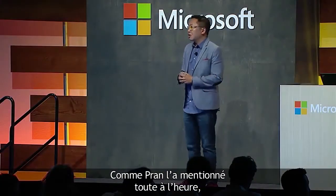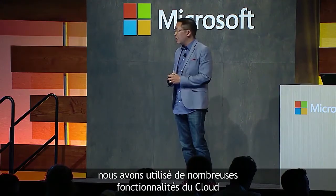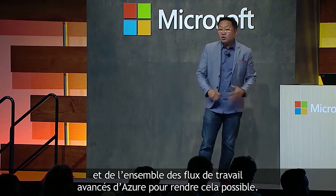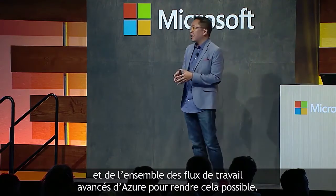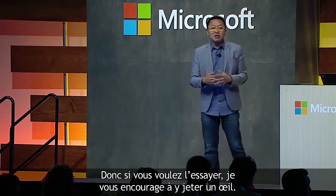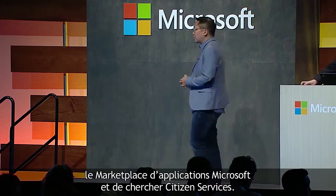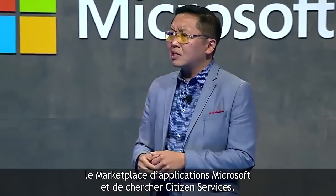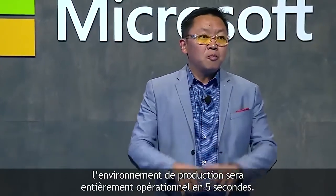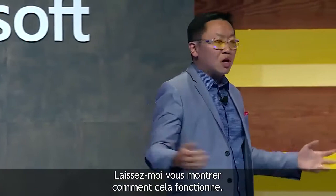As Param mentioned earlier, we took a lot of the cloud capabilities from Microsoft, Dynamics 365, Azure, and all the advanced workloads in Azure to make this happen. So if you want to try this, I encourage you to check this out. All you have to do is go to Microsoft App Source, Microsoft's Applications Marketplace, and look for Citizen Services. And as soon as you click Try Now, in 5 seconds, a fully functioning production environment will be ready for you. So let me show you how this works.